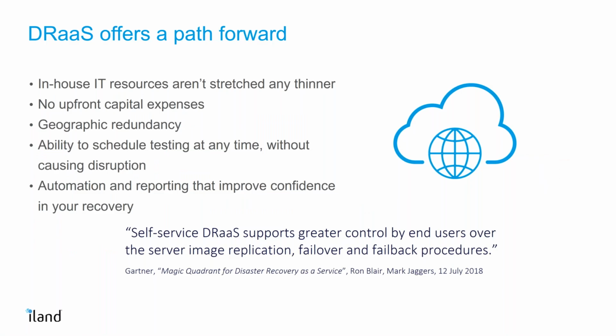So disaster recovery as a service is really all about cloud-based disaster recovery, right? So you don't have to worry about buying hardware. You don't have to worry about racking and stacking and cabling and all that stuff. By leveraging the cloud and leveraging disaster recovery as a service in the cloud, your IT resources aren't stretched any thinner, right? You don't have to have people go out and spend a week in another data center configuring and cabling and installing software and doing all that stuff. The biggest one is no CapEx, right? No capital expenditure from the beginning of buying additional hardware.